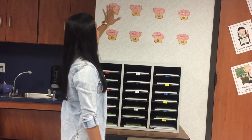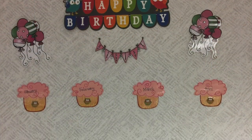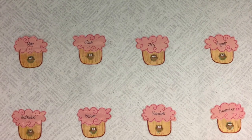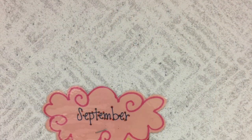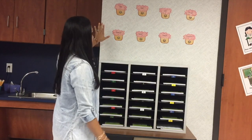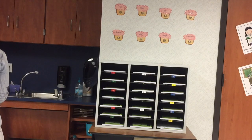Up above that is my happy birthday wall, and these cupcakes I actually made a few years ago, and I used to put candles on top of them with the student's name and the date of their birthday, but this year I'm actually going to take their picture with them holding the date, so whatever number. If their birthday is October 20th, they will hold up a 20 and I will put their picture under October. Moving on this way.